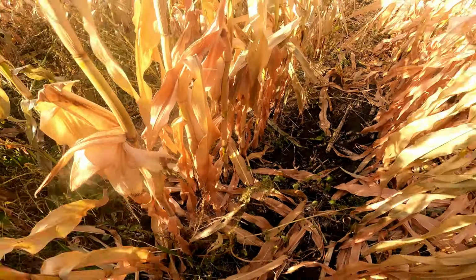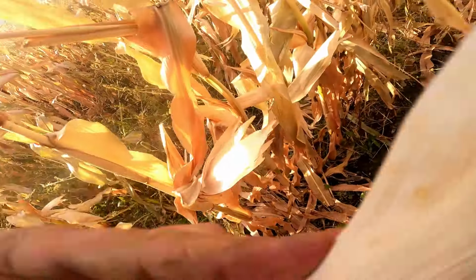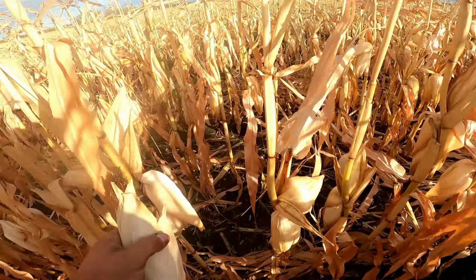2, 3, 4, and we're going to go right here. 1, 2, 3, and 4. So this should give me an idea on this field. The reason I'm doing this again is I did these the other day, and just in appearance, this particular field I'm on right now looks drier than some of the other ones, and yet it was a lot wetter. So that kind of doesn't make any sense.